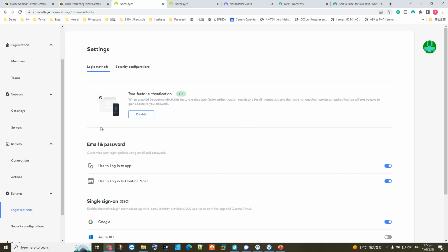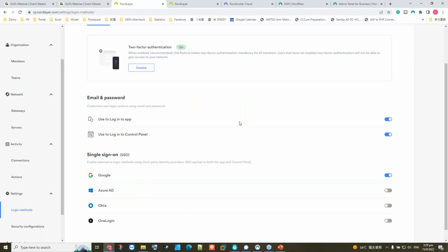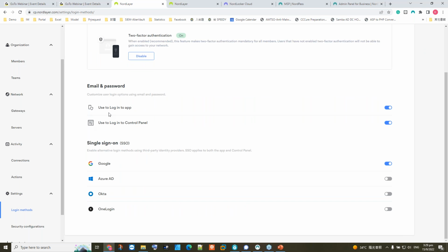So I can enforce the MFA. I will enforce that all users must use the MFA. Of course, you can use Google Authenticator or Microsoft Authenticator or other time-based token MFA applications. You can use it to log into the app, and you can do single sign-on. So I enabled Google Workspace. If the email account is the same as the Google one, I can simply log in with a Google account.